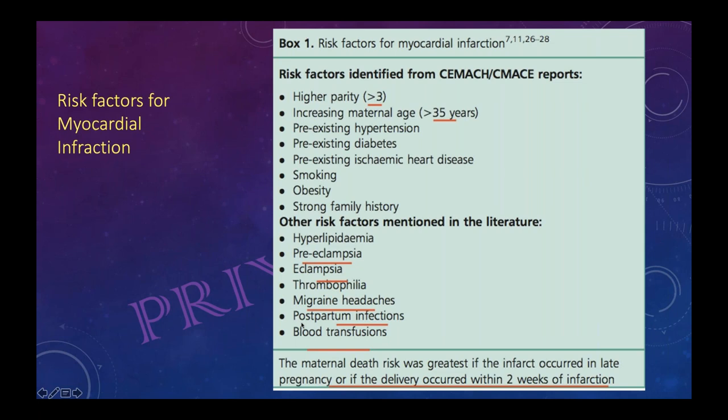Then pregnancy-related risk factors for myocardial infarction: it could be pre-eclampsia, thrombophilia, migraine headache, postpartum infections and blood transfusion. Hyperlipidemia, pre-eclampsia and thrombophilia, everybody knows that. But please take care of this: migraine headache is a risk factor for myocardial infarction. Even postpartum infections also. So you have to understand this, and blood transfusion. These three things you have to understand, because when the SBA comes, unless you know them clearly, you are going to make a mistake.